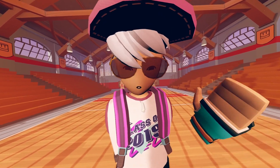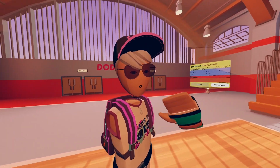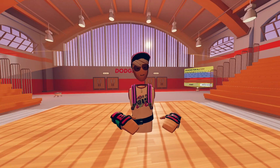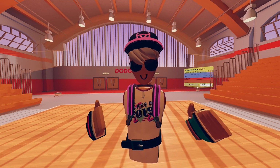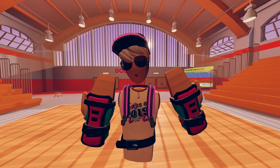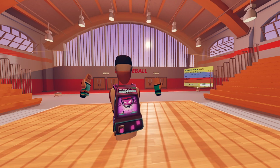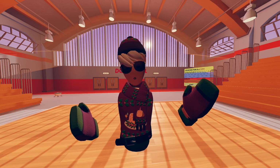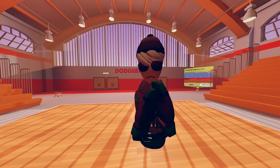So let's kick things off in Dodgeball. These are going to be outfits that I've used while playing Dodgeball or that featured in my Dodgeball montages. Starting off with this one right here. I've been maining this for quite a while. I built this around the 2019 shirt because that is the year I started playing Rec Room. I've got a lot of neon pink and teal. I've got the Stunt Runner gloves and the laser tag hat, as well as this backpack. I really enjoy it.